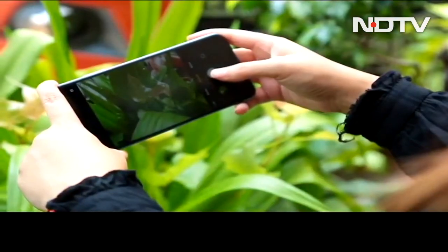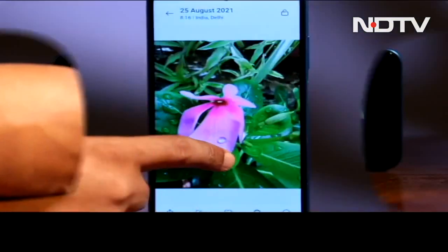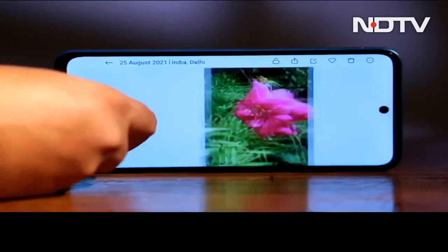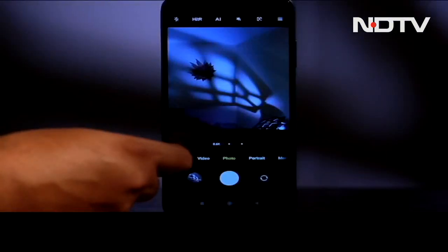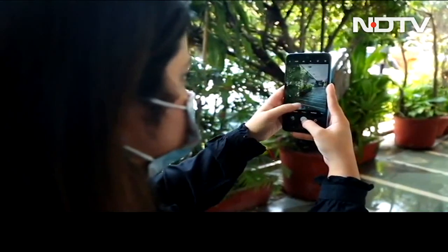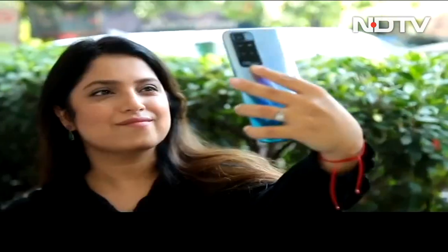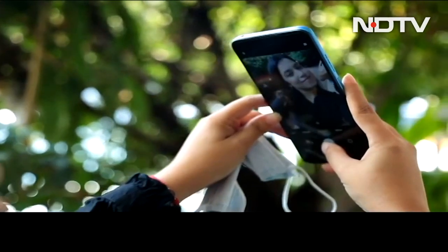The phone is able to capture stellar shots in broad daylight. Images can be slightly oversaturated, but there's sufficient detail here and the photos look pleasing when thrown up on social media. Low light shots don't disappoint either. Additionally, the phone has an 8 megapixel ultra-wide camera that makes it easy to photograph landscapes or larger groups. Over on the front, the 8 megapixel selfie camera does a passable job, but HDR performance is lacking and you might observe too much skin retouching.